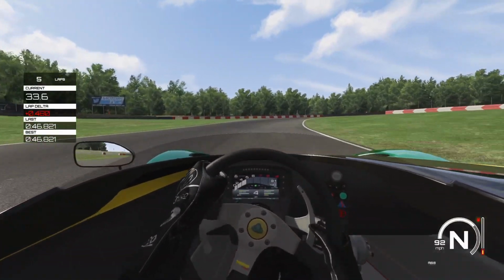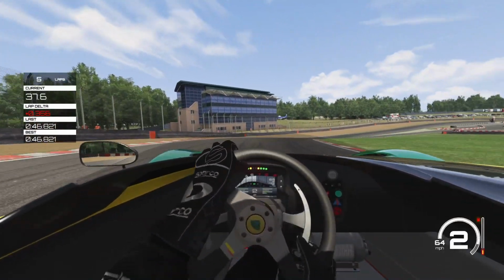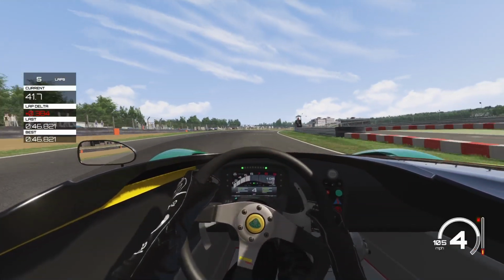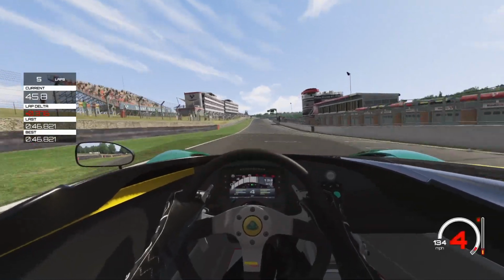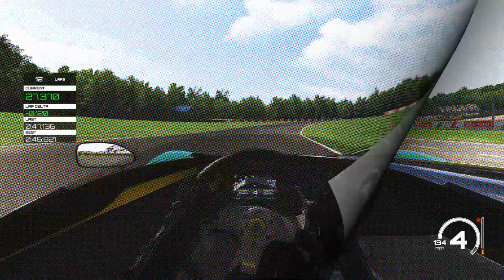Right, I'm not sure whether this is going to be a better lap. And hold it into that turn and accelerate. No, this is going to be a slower time. But I'm going to keep going. We're just a whisker away. We've just got to push it that little bit harder, and hopefully we can do it.